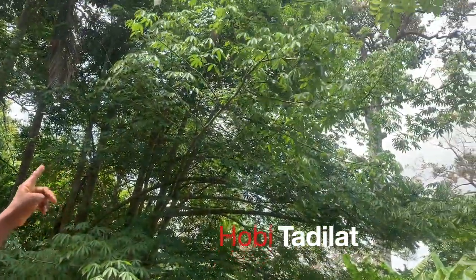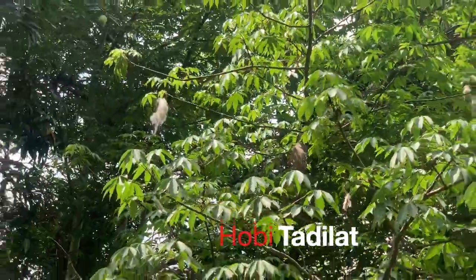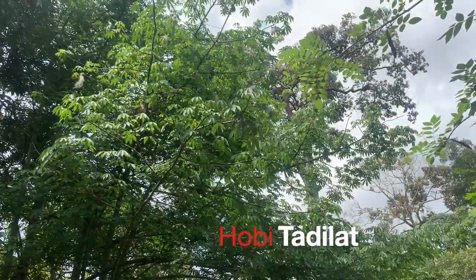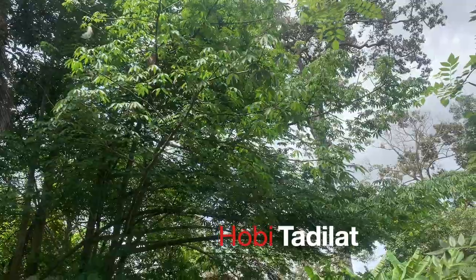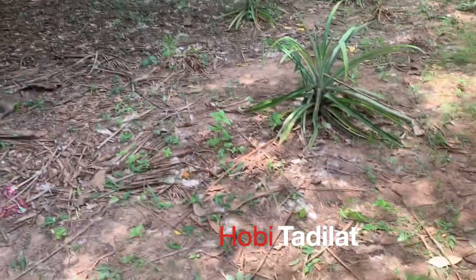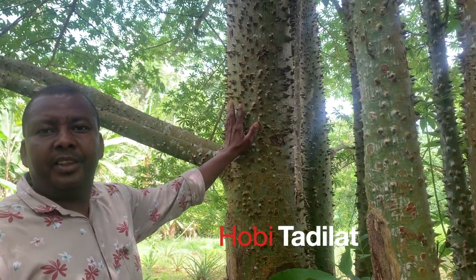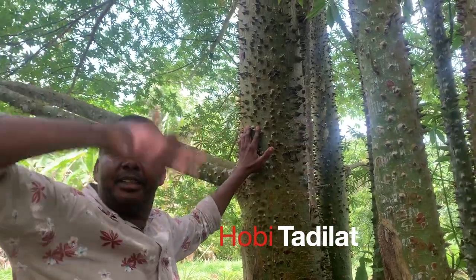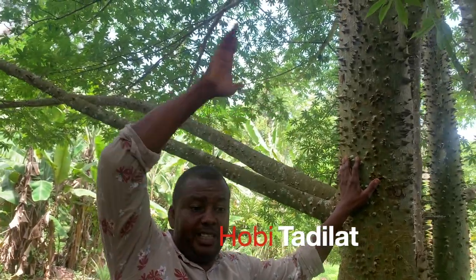We call this the kapok tree. It has some fruits like cotton. The product is produced from this plant, and we normally use it for making mattresses and pillows. When they're ready, they just drop automatically, and people just pick them up. They can make mattresses and pillows. The thing is, when this plant is getting older, these sparks disappear. So it will be empty without sparks, like after 5 years.